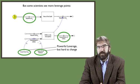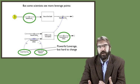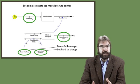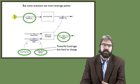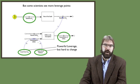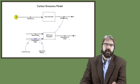So we started talking about the leverage points of climate change. And our conclusion was it's really easy to identify the leverage points, but it's hard to use the leverage points that we have. So that's exactly where a systems model comes into play. Let's look back at our model.